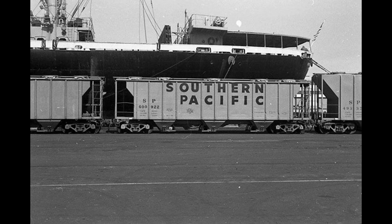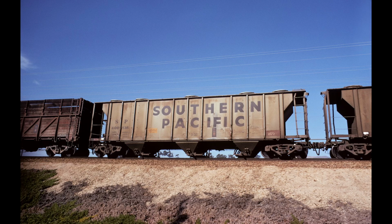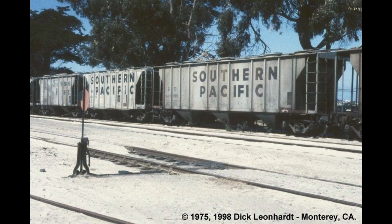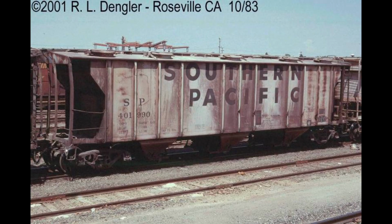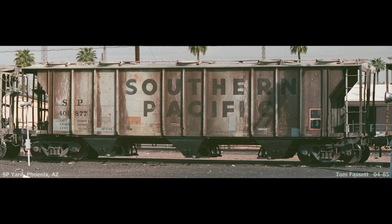I got these images from railfan.net, and I have a great deal of appreciation for the guys that had the foresight to get out and photograph these cars. These cars have been gone for a long time. Their service life would have expired in the mid-1990s, and so these cars have been gone from the rails for almost 3 decades. So, again, I have a great deal of appreciation for the guys that went out there and took photos of these cars.